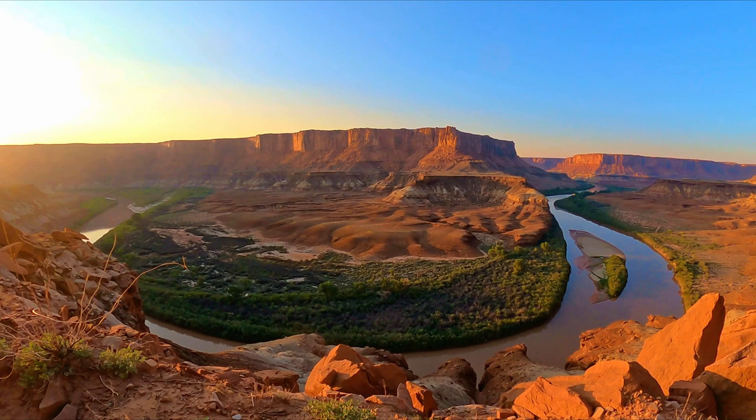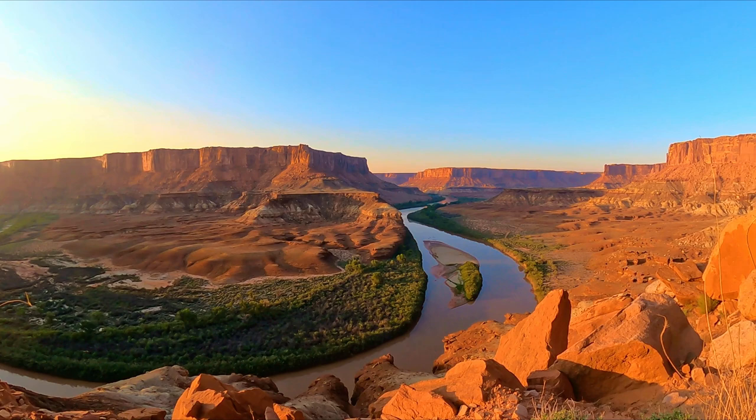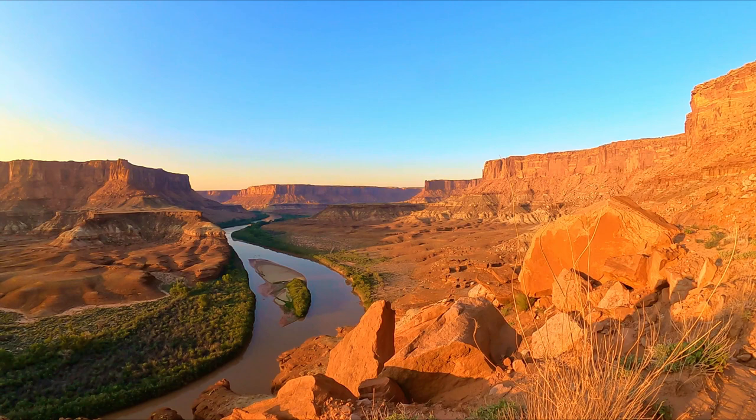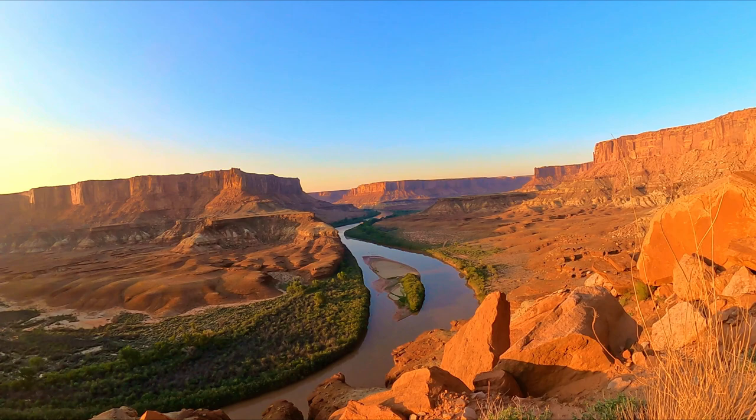Sunset over the Green River. I mean, this is a combination of the Grand Canyon and like almost every trail we've ever done, all wrapped up into one massive, massive trail. This has just been a top experience for us.